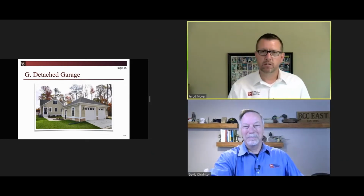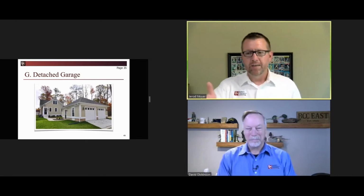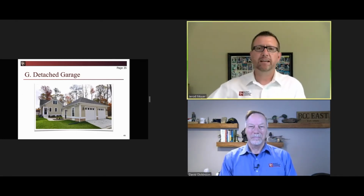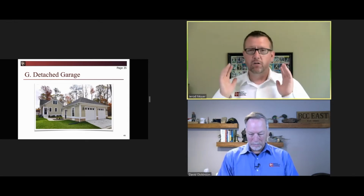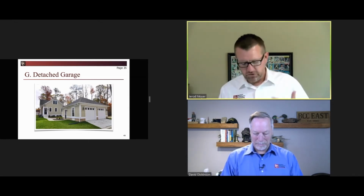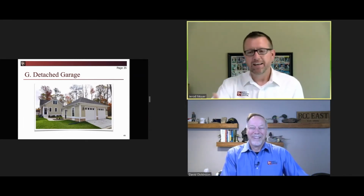Now, here's how it works. Okay, if you look closer at page 35, letter G, there's a 1 and 2. That detached garage cannot be held for use as a residence. So it can't be like a guest house. Can't have living quarters in it. It's got to just be a garage for parking the car, the lawnmower, the tools, whatever. And they can't be used for business or farming purposes.